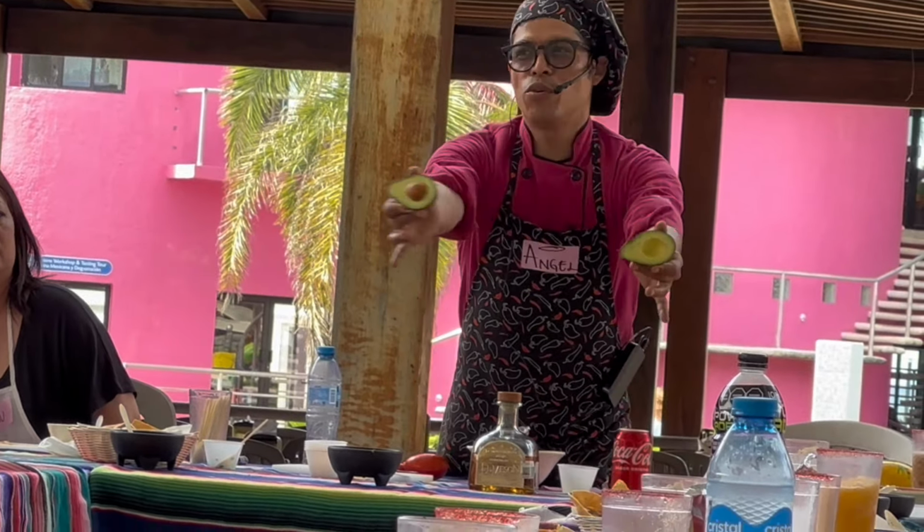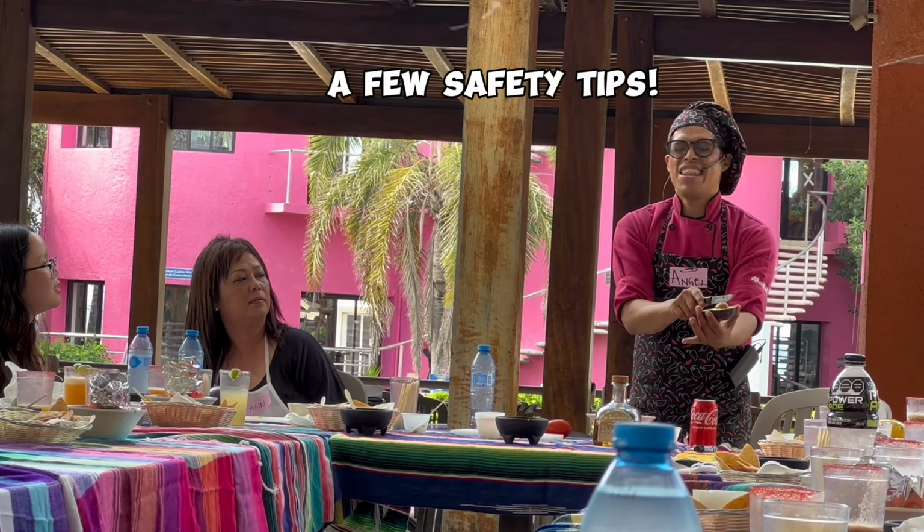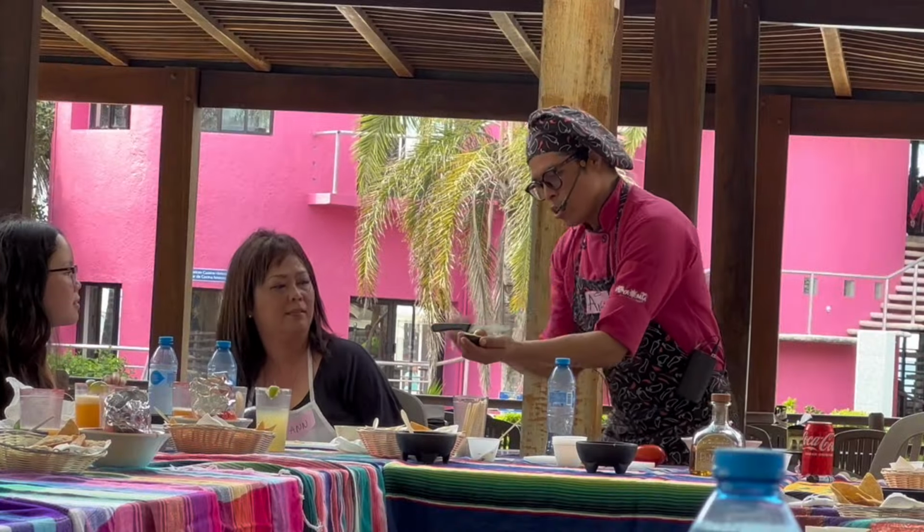Oh, look at this beautiful avocado. We're gonna hit the seed like this, amigos. Never, my friends. Stop the knife there. Look at this. Simple, easy. Twist it, my lady.